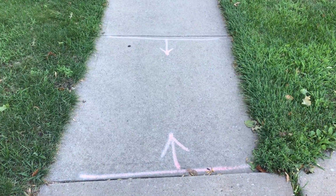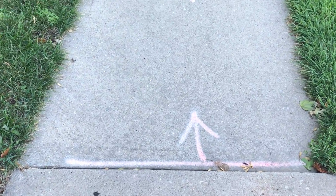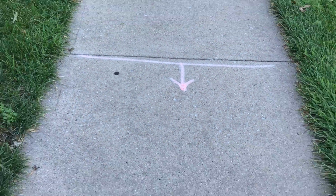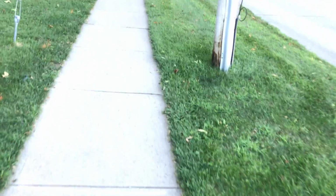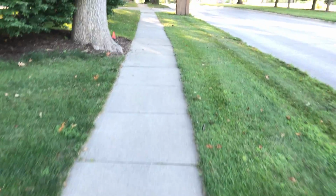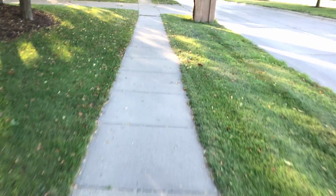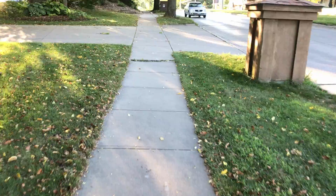Now, I want to point out some more of these arrows here. You might notice that the paint's kind of faded. I think these arrows have been around for a long time, because this sidewalk has been in need of repair for a long time. Here's another spot.